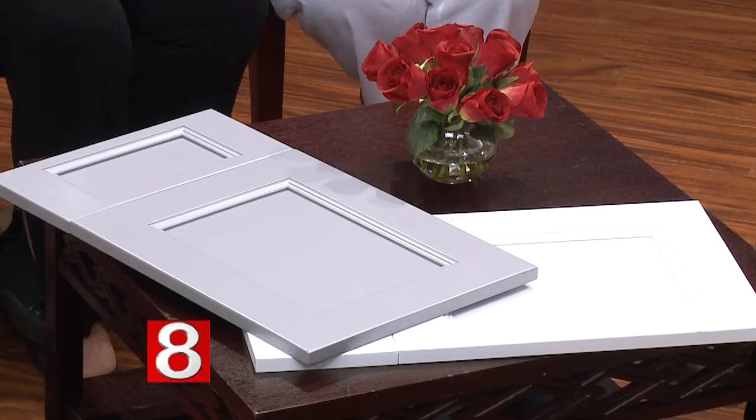Norma, let me ask you, what are some of the trends you're seeing in kitchens? Definitely the gray is a hot item right now, and the white. These are for cabinets? Yep, for cabinetry. Gray throughout. Cabinet, counter, tiles is a great color.